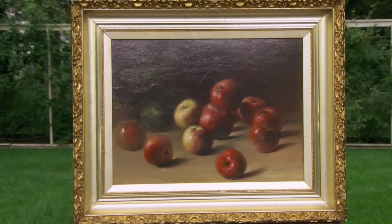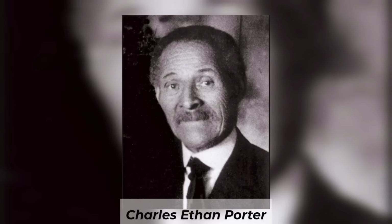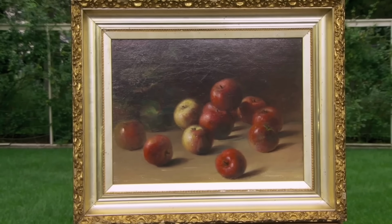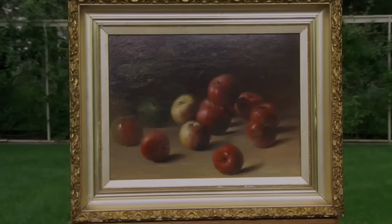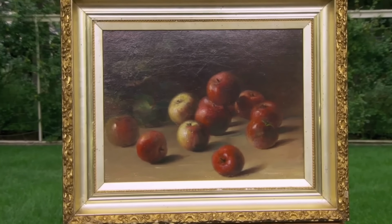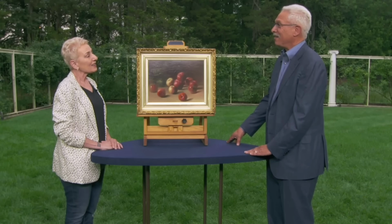just like any other exquisite painting. This still life oil painting is a captivating piece. The piece was painted by Charles Ethan Porter, who was a student of the National Academy of Design in New York City. He was one of the first African Americans to exhibit there and was the only African American artist at the turn of that century who painted in still life. And of course, the prevailing attitude at the time was that quote-unquote Negroes weren't really capable.